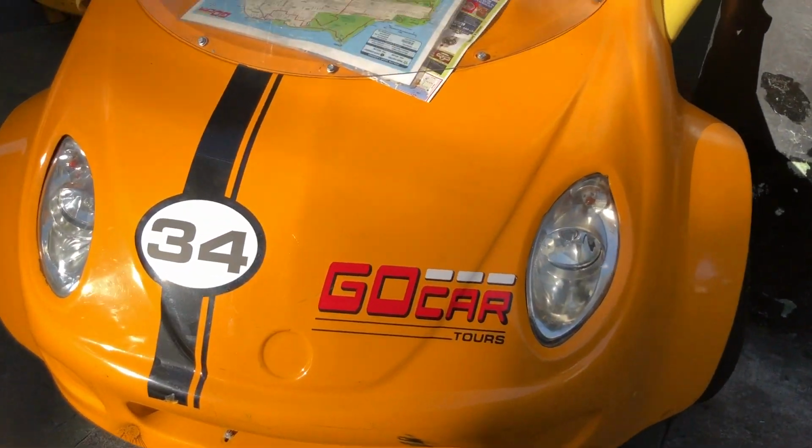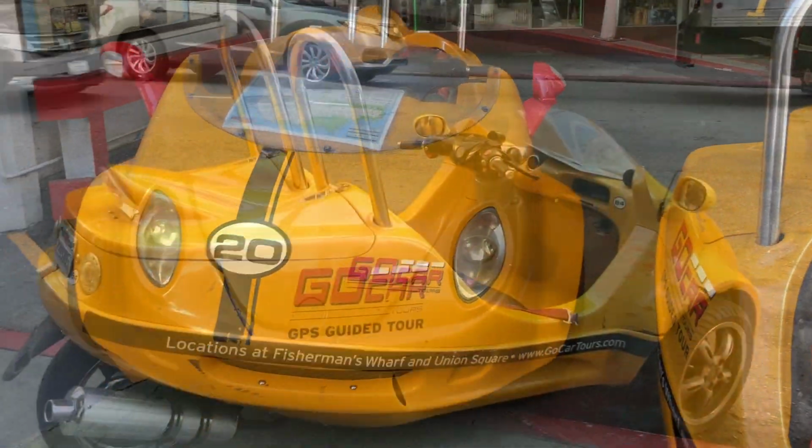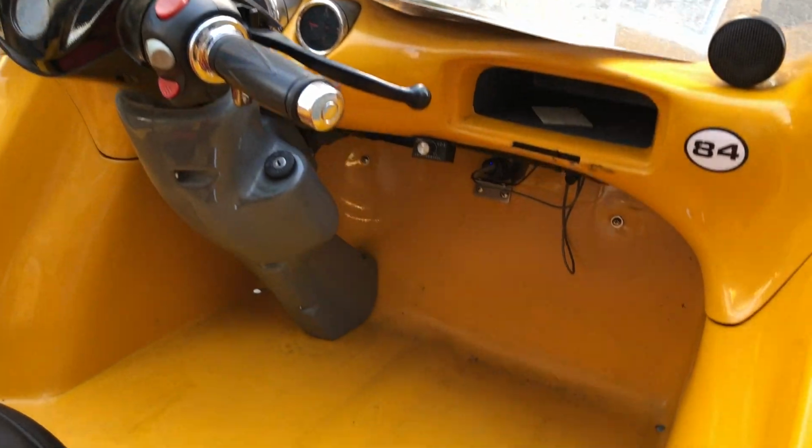To talk about their new service where you can book tickets and tours online. And today we are going on an awesome adventure in San Francisco on a GoCar, so watch. We're gonna be taking this first spin!